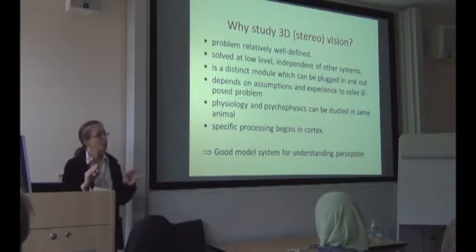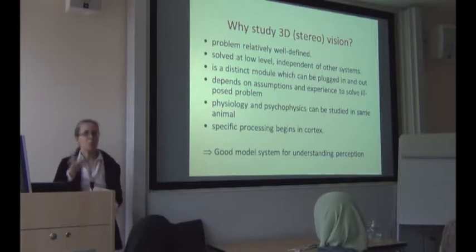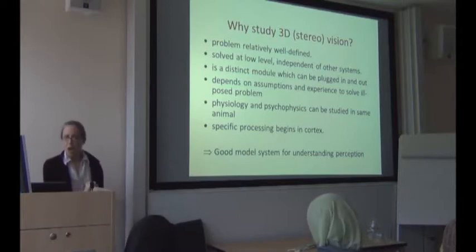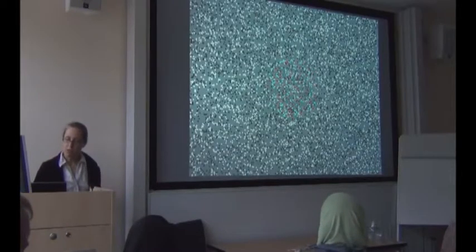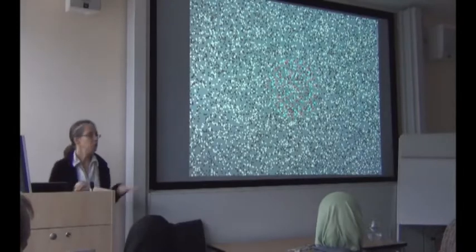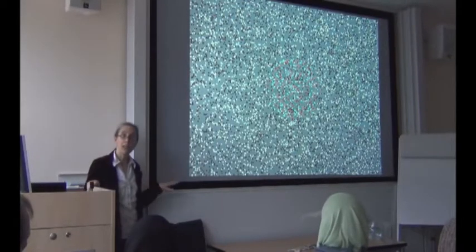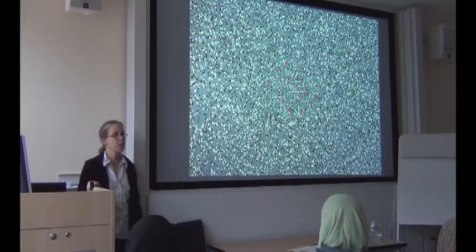It's a really well-defined problem compared to something like face recognition or emotion processing, where even writing down what we're trying to achieve is far from trivial. It's solved at a low level, which is demonstrated very nicely here by this random dot pattern, which is obviously a highly unnatural abstract stimulus, unlike anything you would encounter in everyday life. And yet, as you've just seen, your stereo vision works really well on it.